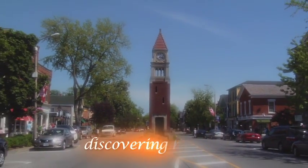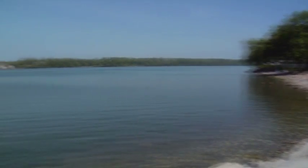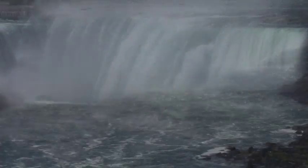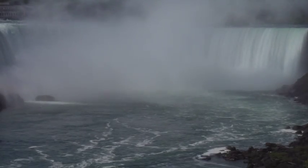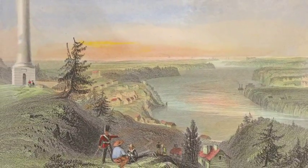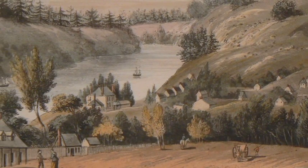This is Niagara-on-the-Lake. The Niagara River meets Lake Ontario here on its way to the Atlantic Ocean, and we're just a mere 20 kilometers downstream from the mighty Niagara Falls. The British government purchased this land in the 1780s from the Mississauga Native Nations for the prize amount of 300 suits of clothing. From that humble beginning, a town was born.